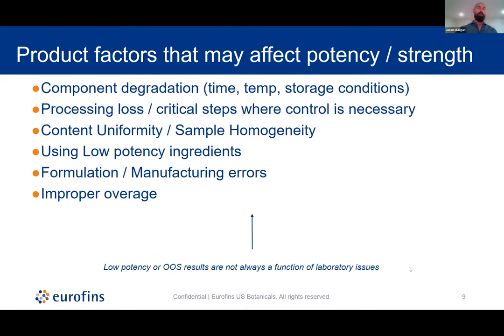I do want to talk about some of the factors that are not so obvious and can impact strength throughout the product life cycle, for development and really through the shelf life. So the first one is component degradation. Some factors there would be time, so duration. Many of you know vitamins degrade over time. There's light influence, but we'll just stick with time. You have to know what the impacts are for the duration of it. That's why you're doing shelf life studies.